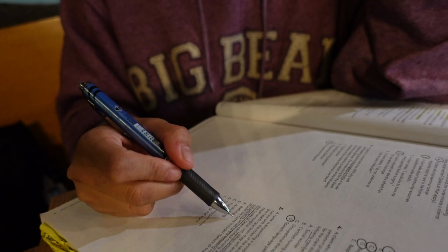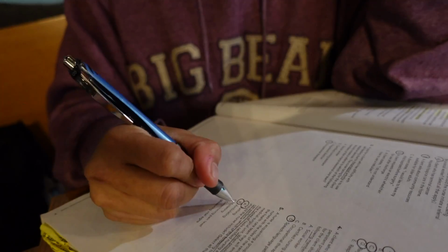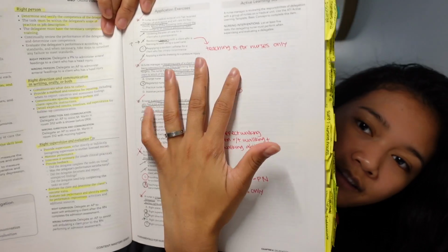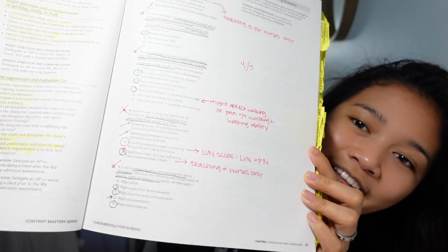I would do it without cheating. Like, I wouldn't make it an open note thing. I tried to answer it as honestly as possible. All the red is everything that I got wrong, and as you can see, I was getting a lot of these things wrong, but that's part of the learning process.